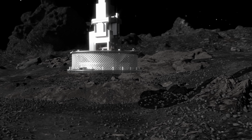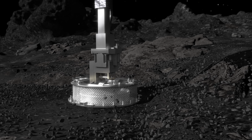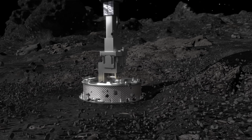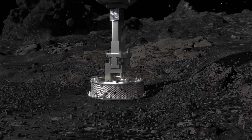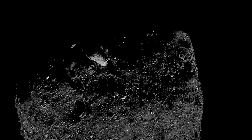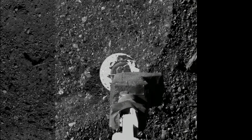After a slow descent, the sampler head would briefly make contact, inject a puff of gas, and capture a handful of material. Perhaps it would also leave a small divot at the sample site, a subtle footprint in the soil, or so it was thought. When images of the TAG event beamed back to Earth, they were far more dramatic than anticipated.